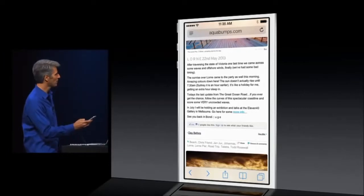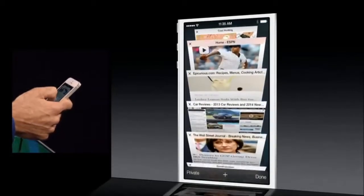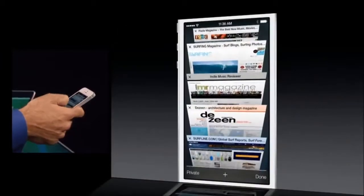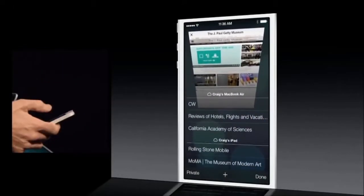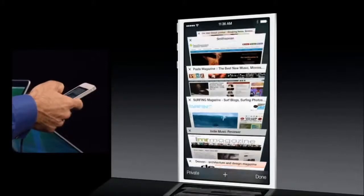Next, let's take a look at tabs. I'm going to click here at the bottom, into tabs. And you're no longer limited to just 8. And down at the bottom are also all your iCloud tabs. You can see what you left open on your other devices as well.